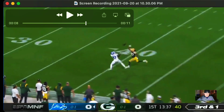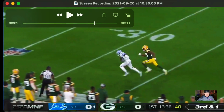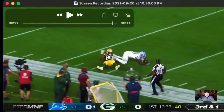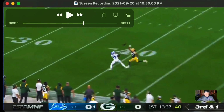Good concentration by Cephus. From what I've seen from him over the years from Wisconsin and now with Detroit, this guy's a contested catch savant. And look at him get a little bit of yards after the catch. If it's in his vicinity, he has a chance to bring it down.